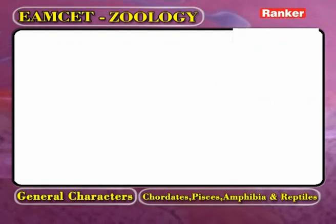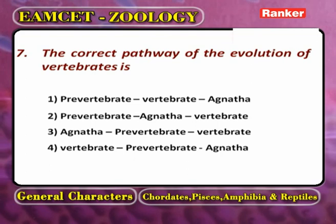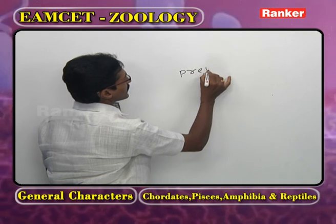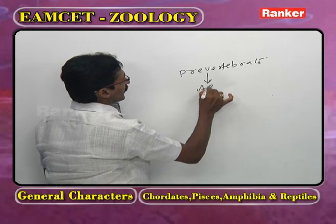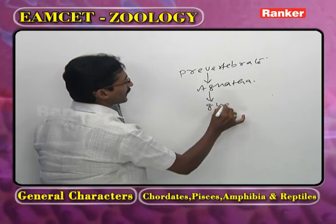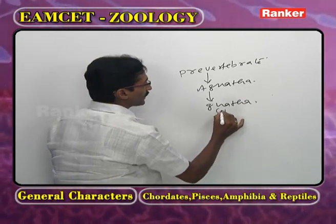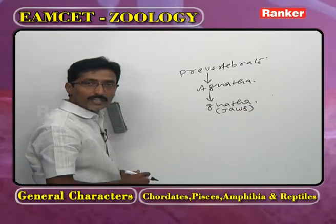Now, we go for the next question. The correct pathway of evolution of vertebrates. Now, as we observe the evolution of vertebrates, the first one we call it as prevertebrate. And it is followed by agnatha. While pronouncing the A is silent. Now, it is followed by the gnathostomata. Now, as we observe the gnathostomata, here what are present? The jaws.